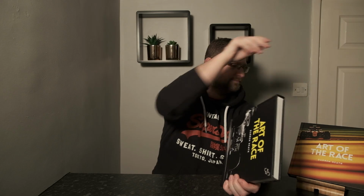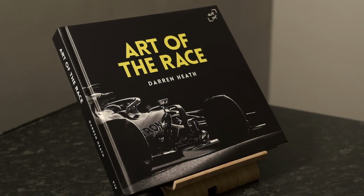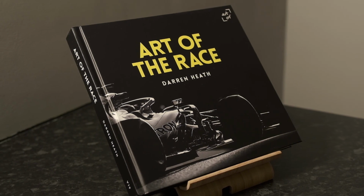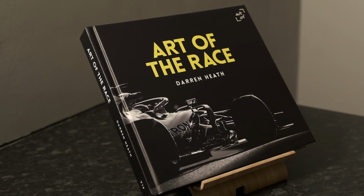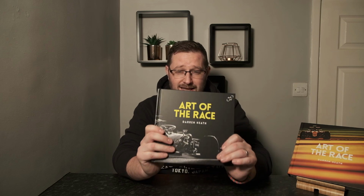Let's get rid of that. So this is The Art of the Race. It is volume, what's the volume? Volume 19, so it's the 2019 season. It's by Darren Heath. He's one of my favourite photographers. He follows the F1 circuit round every year and his images are just amazing.